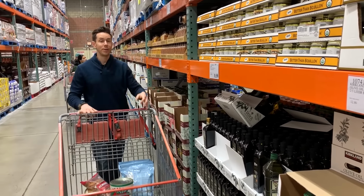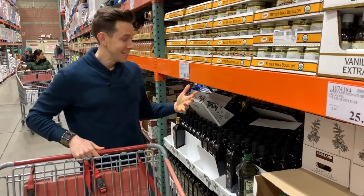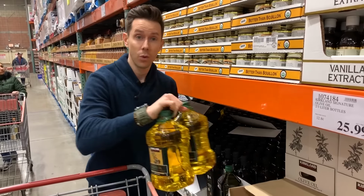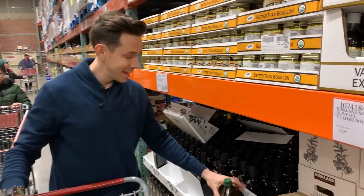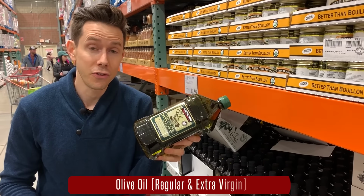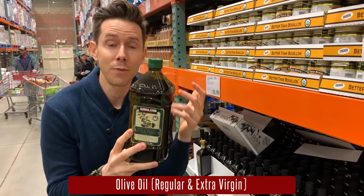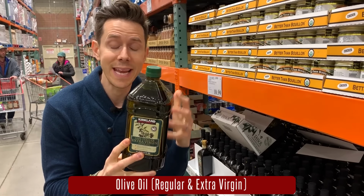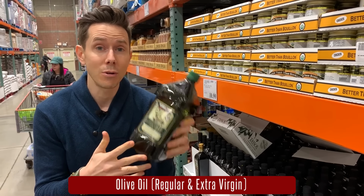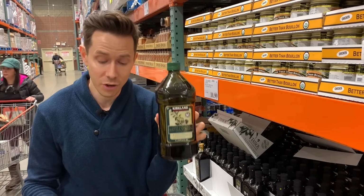All right, first up is my favorite, olive oil. Now, there's two kinds of olive oils you really need to concern yourself with. There's regular olive oil and extra virgin. Extra virgin is the good stuff, meaning it's cold pressed, it's virgin, it's never been processed, or heat has never been put to it. It's often very grassy or fruity or spicy, and it's great for finishing dishes.